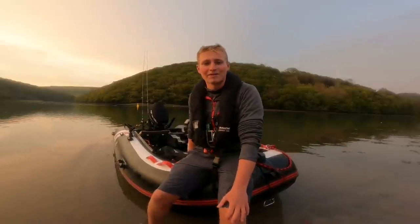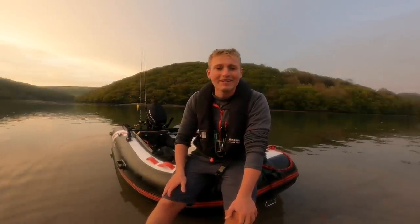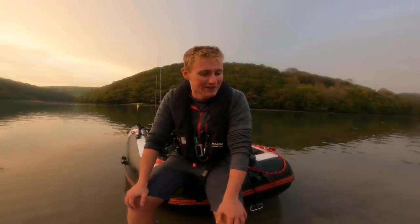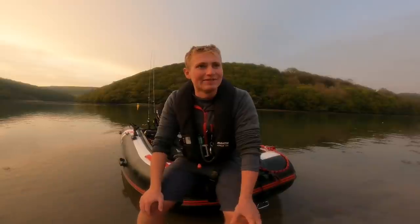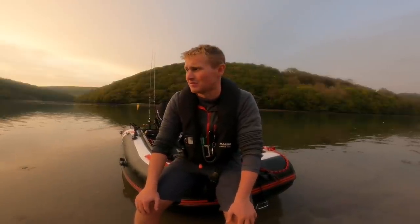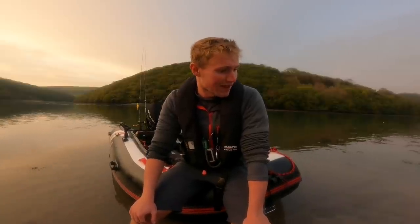Well, here we are back at the slip way. Really, really peaceful here. A little bit different to what it was like about 4 hours ago, when there were bass surfacing everywhere in the 5 to 8 pound range, smashing mackerel, smashing whitebait, birds diving everywhere. That was mayhem of the best type. It was amazing.